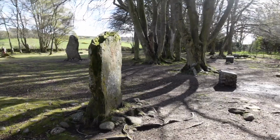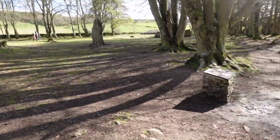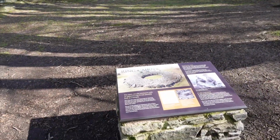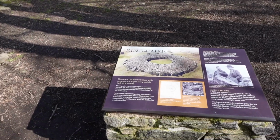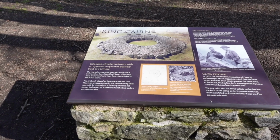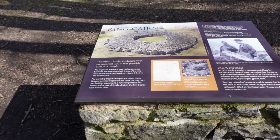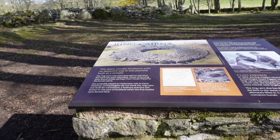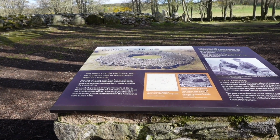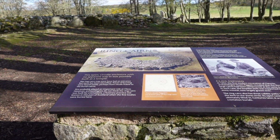Another one, taller and thin. It looks like the top's been broken off that, maybe. Ring cairn. Yeah, it's a ring. This open circular enclosure with no apparent entrance was possibly built as a temple. The ring cairns almost have an entrance, but none was identified. Traces of burning were found inside, perhaps from rituals linked to the burial cairns. Fire probably played an important role at Clava. However, archaeologists do not think that the ring cairn... oh, they don't think it was built for cremations.